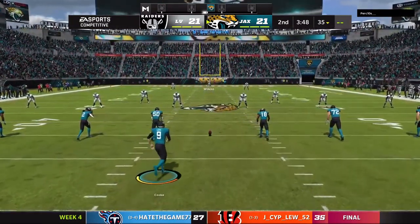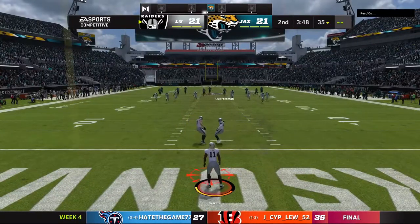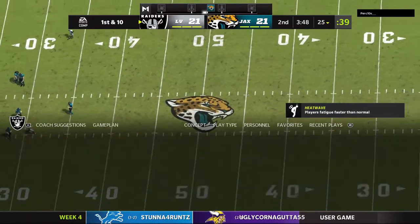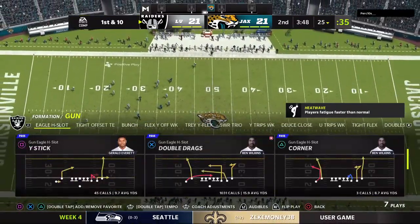A couple of teams locked into a good one here. 21 all the score as the kick's away. And no return on this one as the fair catch is signaled for and taken. The Raiders take over first and 10 at their own 25-yard line.